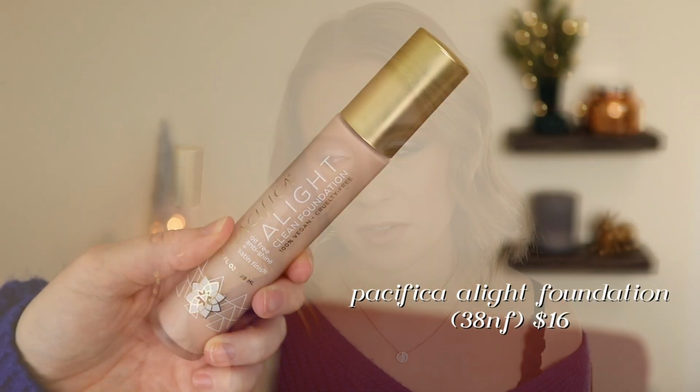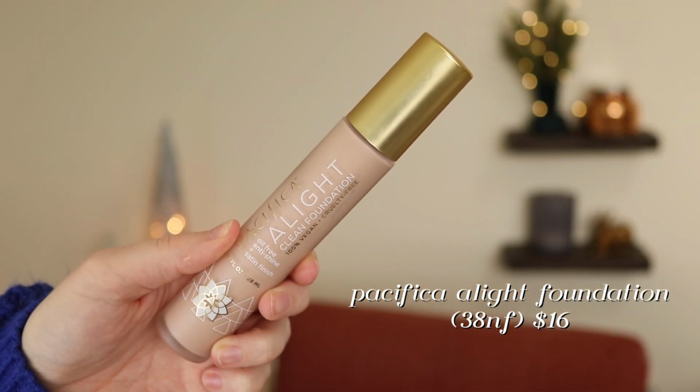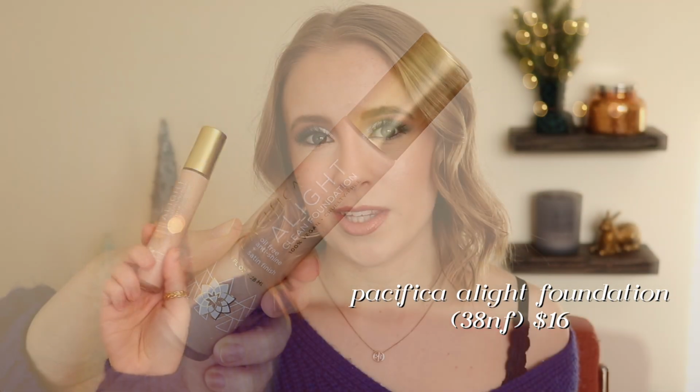So my number one favorite, and this is one that you can still purchase, is the Pacifica A Light Clean Foundation. This one is more full coverage. There actually was a time that I didn't love this foundation, but this year I fell in love with it, and the way that I found that I love to use it is using just a very small amount. Back when I wasn't loving it, I think I was just using too much of it, so now that I've learned how I like to use this, I really enjoy it.